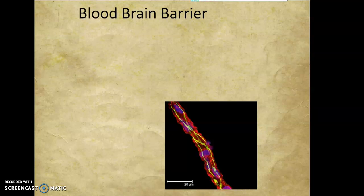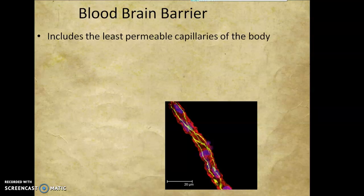So one structure that we haven't yet touched on is called the blood-brain barrier. Kind of hard to say. But your blood-brain barrier is going to be all of the blood vessels that are around your brain, and these are the least permeable capillaries of the body. So least permeable means that they are the capillaries, or those blood vessels, that let hardly anything through.